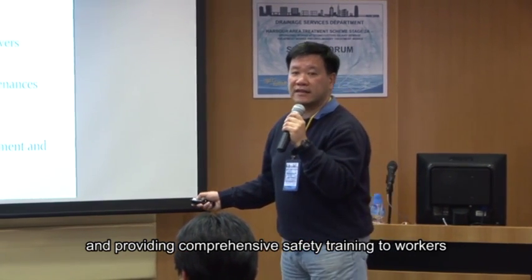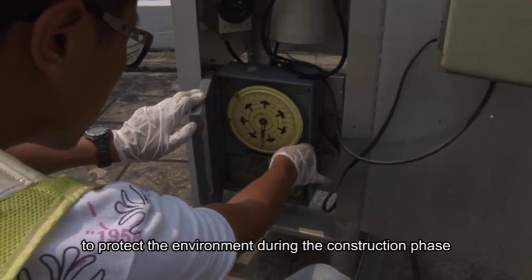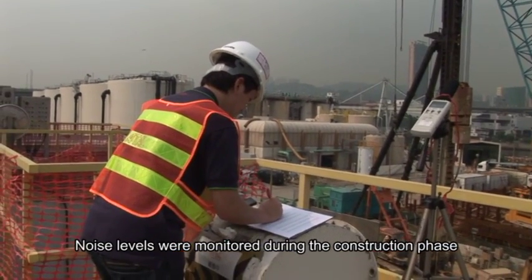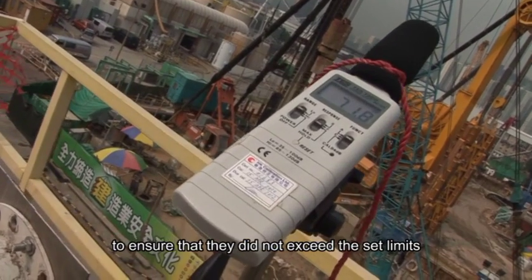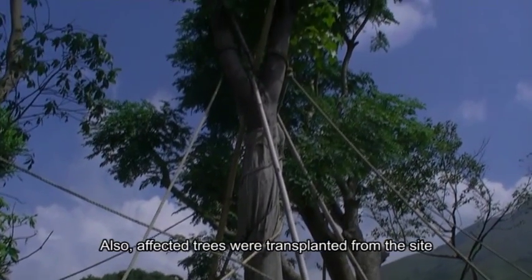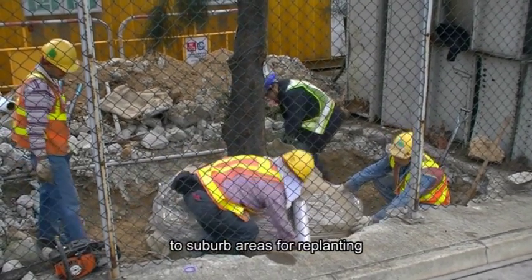to workers. In addition, a number of protective measures were taken to protect the environment during the construction phase. Noise levels were monitored during the construction phase to ensure that they did not exceed the set limits. Also, affected trees were transplanted from the site to suburb areas for replanting.